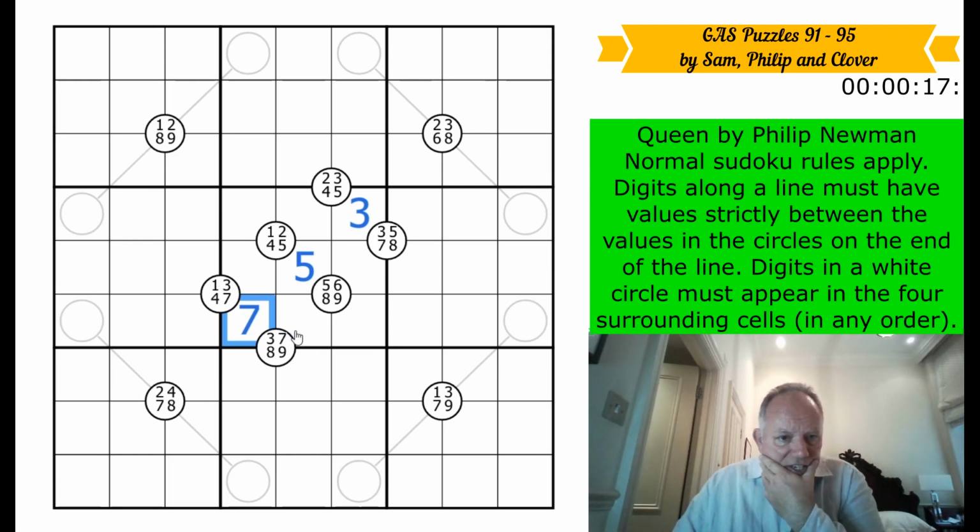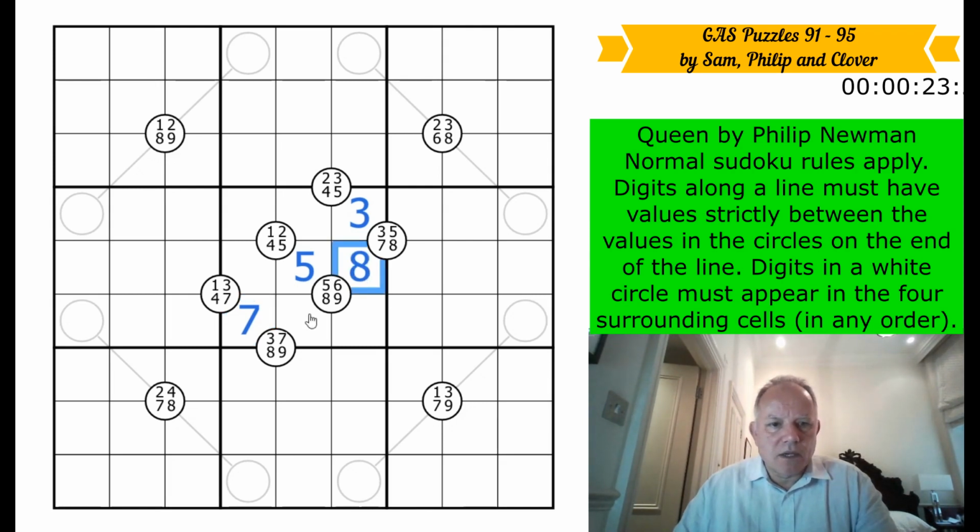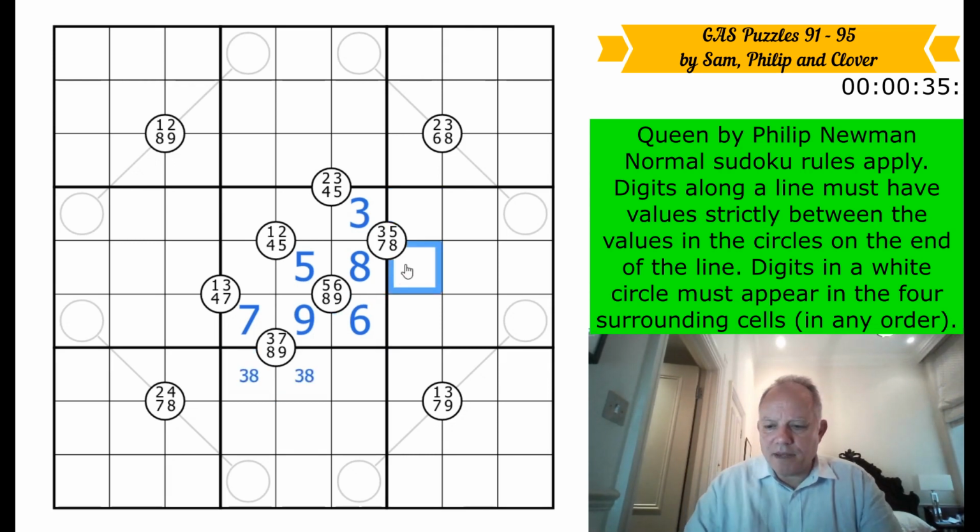What else is shared here? 8 between those two. 9 there. Okay, those are coming fairly quickly. 3, 7, 8, and 9. So that's a 3, 8 pair. This is a 5, 7 pair. We know the order. That's good.